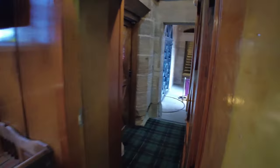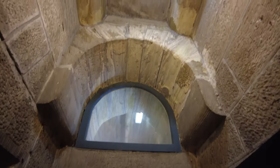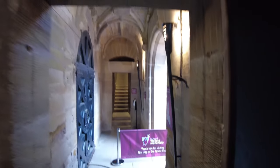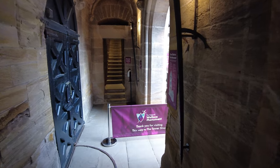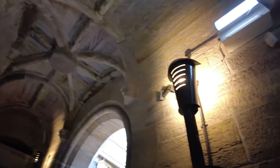But I've got this entire place to myself. The doors aren't even opened yet. I'll probably need to stop at every level just because of how many stairs there are, and I'm unfit as hell. That's the main doors there. Here we go.